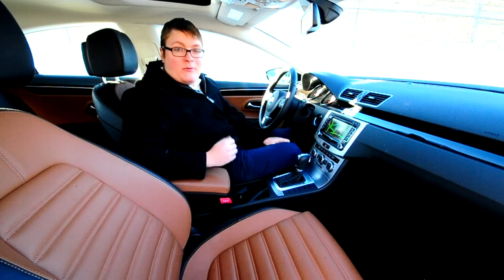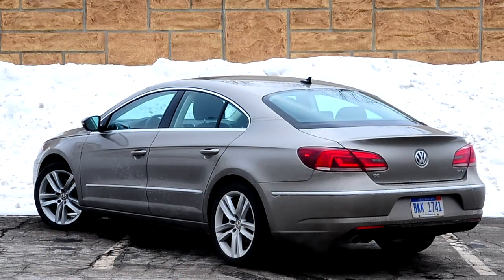And on top of that, we weren't overly impressed with the stereo system. It always sounded kind of flat to us, and although there is a 10-speaker 600-watt Dynaudio system that is available, it's not available in this trim level. The only way to get that is to step up to the V6 4Motion system in the top-of-the-line CC.